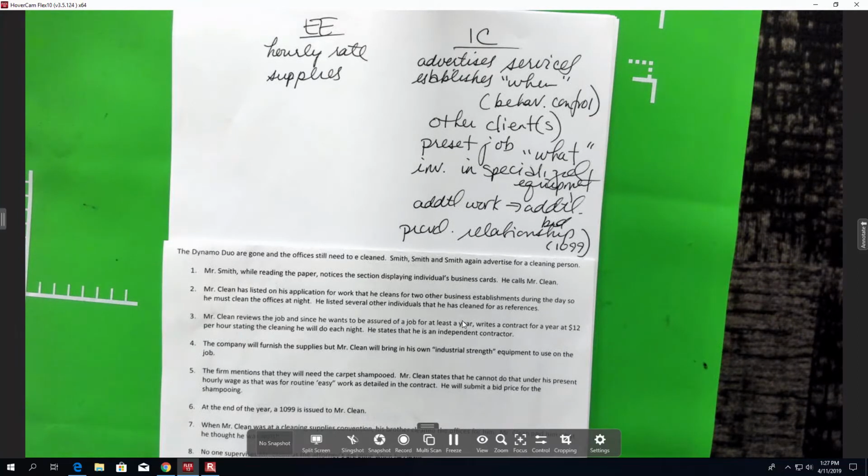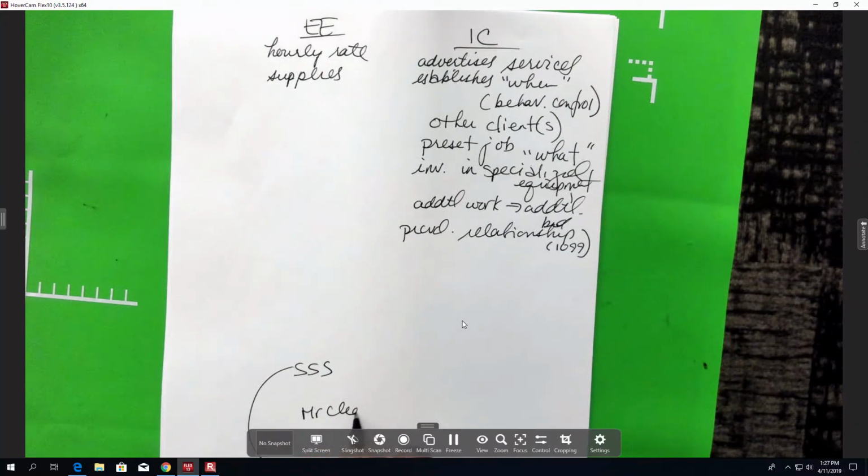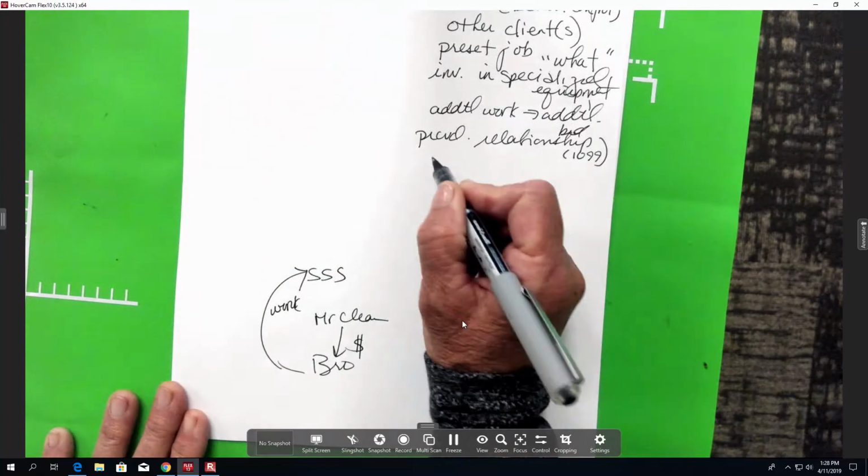When Mr. Clean was at Cleaning Supplies Convention, his brother cleaned the offices for him. Mr. Clean paid him what he thought he was worth. I was gonna give you trouble. Would that be an employee? So let's diagram this. Here's Smith, Smith, and Smith. Here's Mr. Clean. Here's the brother, right? So Mr. Clean's gone. The brother does the work. And Mr. Clean pays him the money. What's that scenario look like to you? Independent, yeah. That's a very classic subcontractor relationship, isn't it? Hired outside help. Or employee.